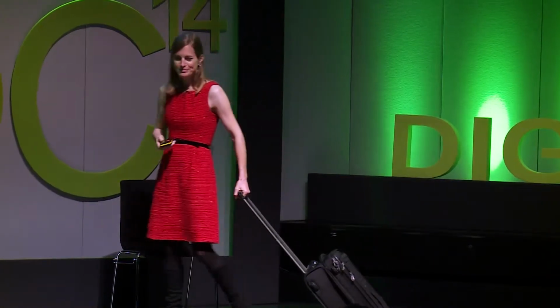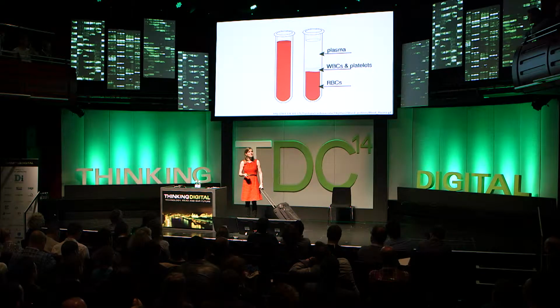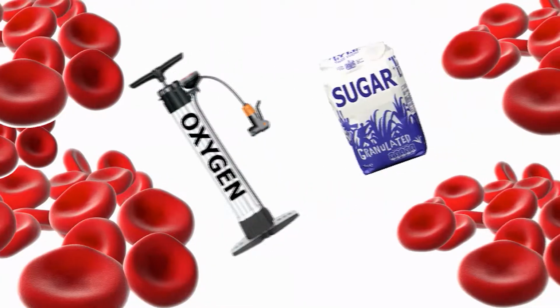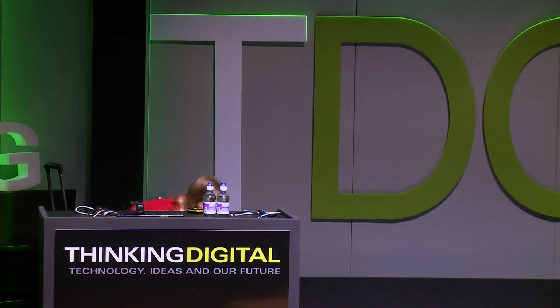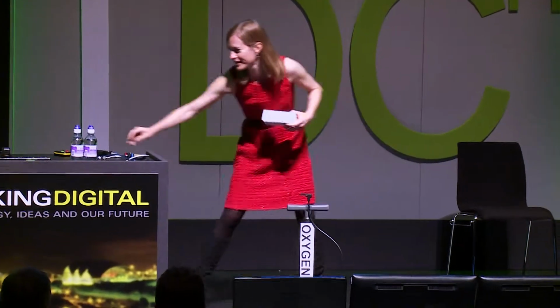This is what these red blood cells have to do in the process of traveling throughout the entire body. Now, blood is made up of several parts, including plasma, white blood cells, and platelets as well. Red blood cells, along with plasma, have the job of carrying oxygen and glucose throughout the body. I might just talk about it as sugar for now, which makes it a little bit easier. Okay, so we've got this oxygen, and we've got sugar.